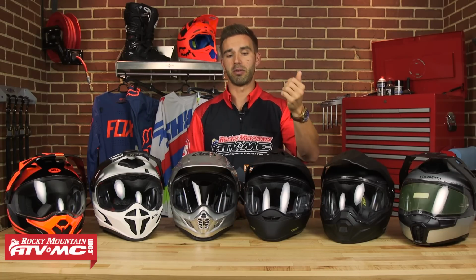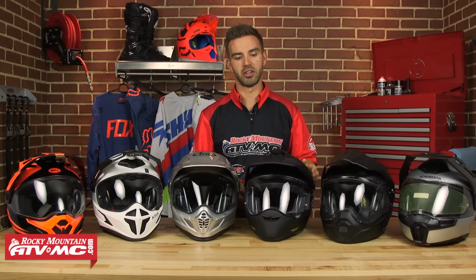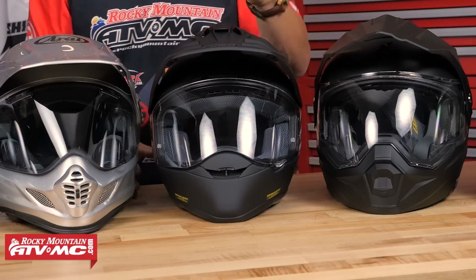You're going to have emergency cheek pad removal system. You're going to have pin lock ready shield. And what I love on this helmet is the QRN base plate ratchet system on the shield. This is the only helmet in the lineup that actually lets you take the visor and the shield off separately, so a lot of versatility here.